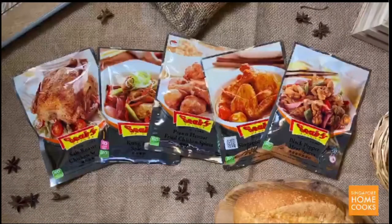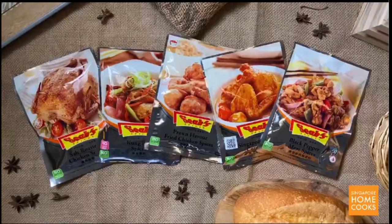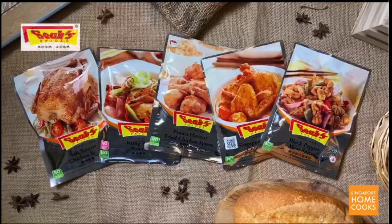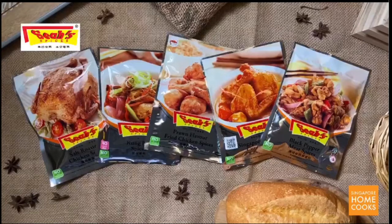So first up today, we have Seah spices to bring to you this whole series from what you haven't seen before. This whole series of the Singapore chicken curry. They call it the chicken series simply because it also features a lot of things, actually five to be in, but the lead is the dear Singapore chicken curry. There's also kung pao, black pepper, salt roasted chicken, and prawn flavored fried chicken. So the Singapore curry chicken is really an exciting introduction.